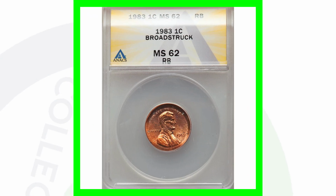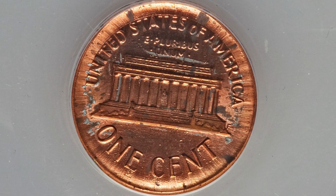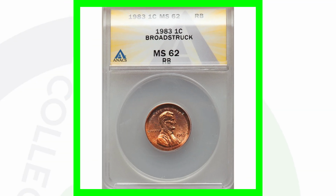Now here is a 1983 Lincoln cent that has been broadstruck, which you'll see around the rim of the coin, graded at a mint state 62 red brown by ANACS. So something like this is not extremely valuable. You may get a little more money out of it if it's graded by PCGS or NGC. The coin only sold for around 30 bucks, so you're not going to make a fortune on something like that.